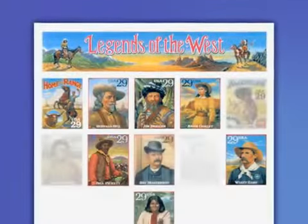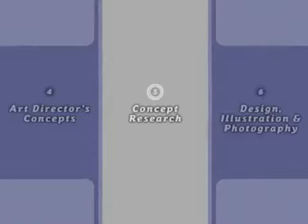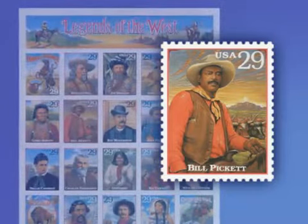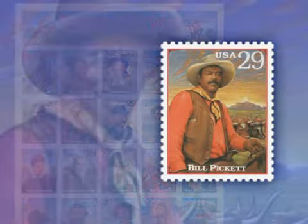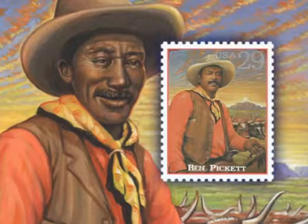Every single stamp design that we do goes through a great deal of verification and research to make sure that it's authentic. In 1994, the infamous Bill Pickett incident happened. I was awakened by a phone call. It was 5 o'clock in the morning. We had a major mistake on a stamp. It seems that a relative of Bill Pickett said, "That is not Bill Pickett, that is his brother, Ben Pickett."